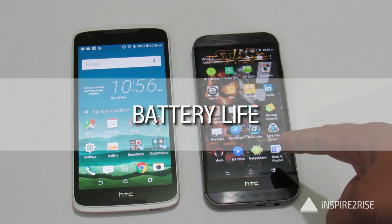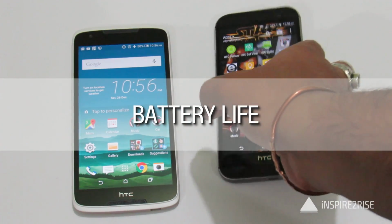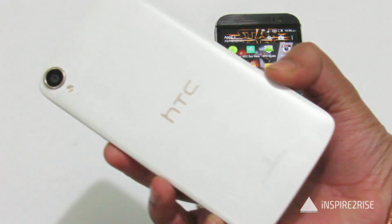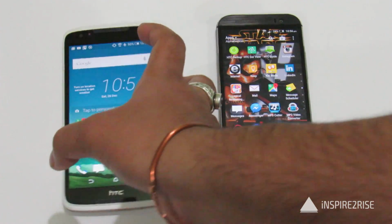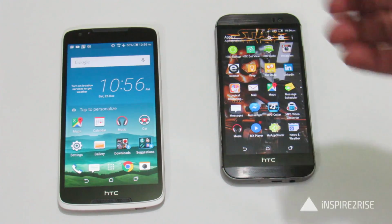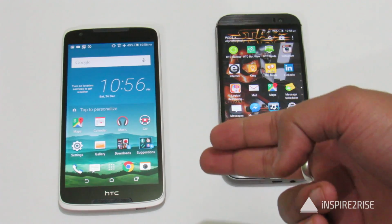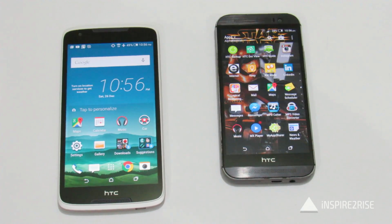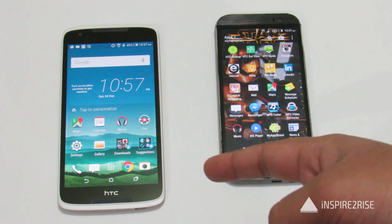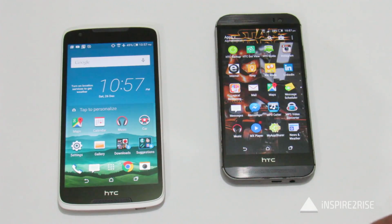The battery on the HTC One M8 Eye is a 2600 mAh battery packed in this small lightweight frame, while that on the Desire 828 is a 2800 mAh battery. But we found out that when we use them properly in a very heavy usage condition, the Desire 828 as well as the One M8 Eye did not last for a full whole day. The Desire 828 needed charging by around 6 to 7 p.m. in the evening, and the HTC One M8 Eye needed charging by around 4:30 to 5 p.m. in the evening. So the Desire 828 does have a little bit better battery, but all day battery life, this is not present on both of these smartphones.